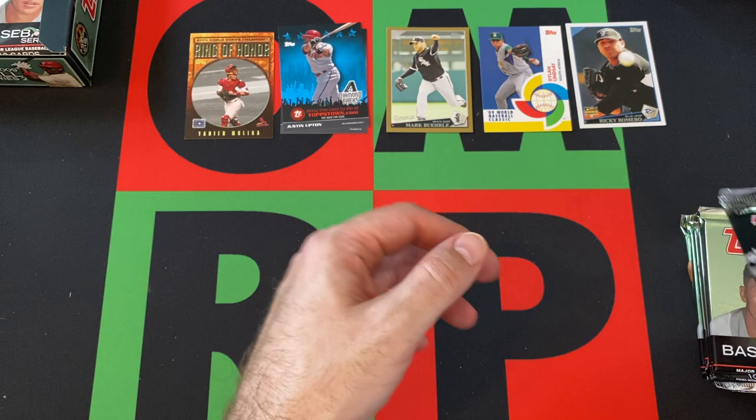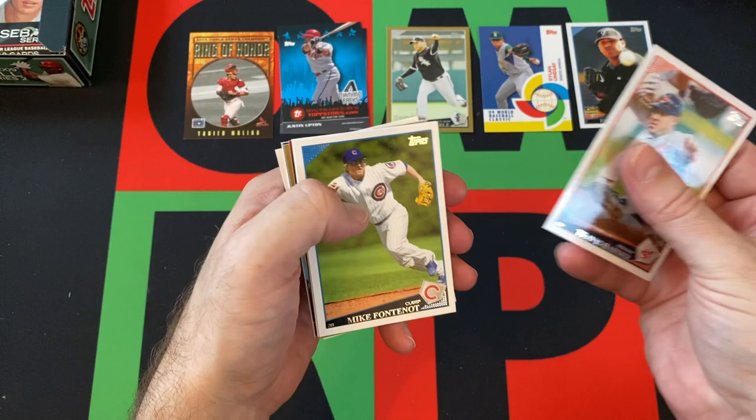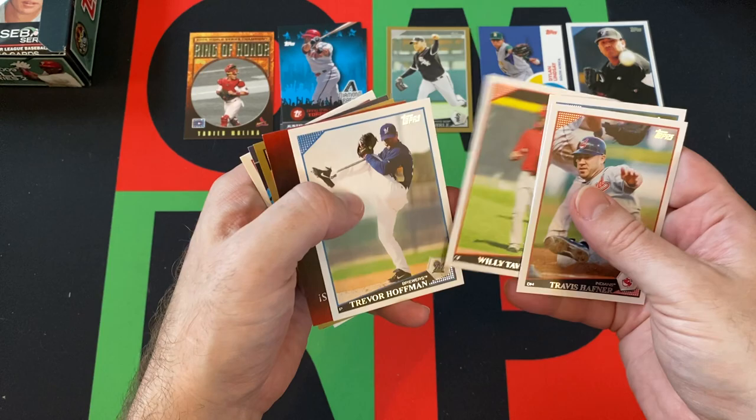All right. This pack, we got Travis Hafner, Mike Fontenot, Willie Tavares, Trevor Hoffman, which is a Hall of Famer.